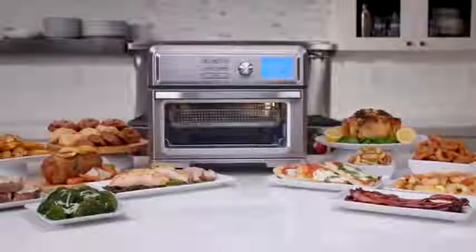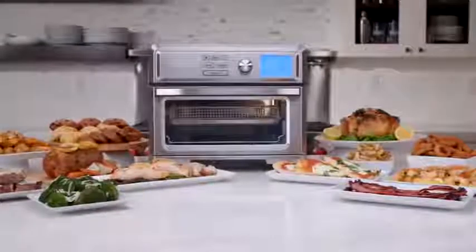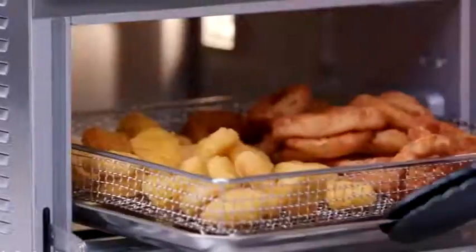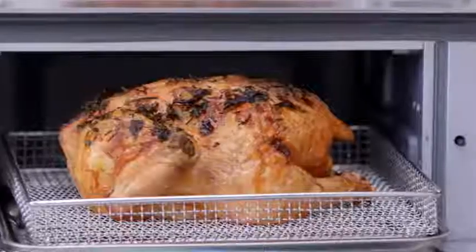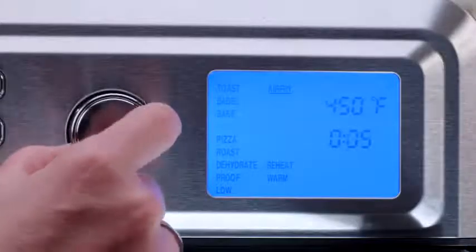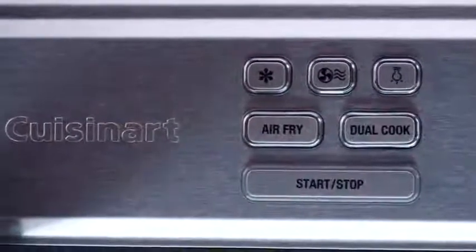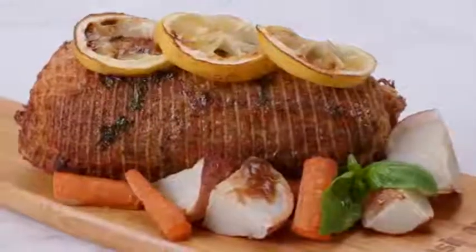Create extraordinary meals with the Cuisinart Digital Air Fryer Toaster Oven, a multifunctional toaster oven that opens up a new horizon to show your creativity by cooking different dishes. It offers a wide range of temperature control and cooking features, including air frying and a clever dual cook function, which will help you gain perfect results like no other.